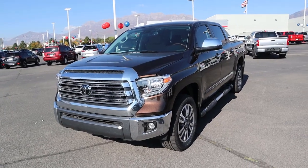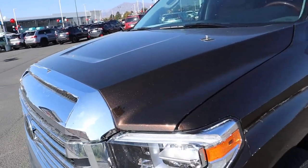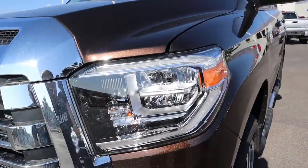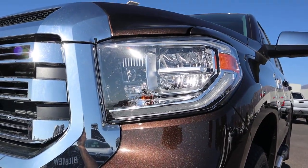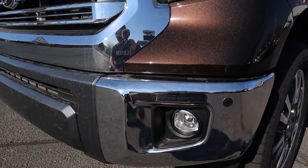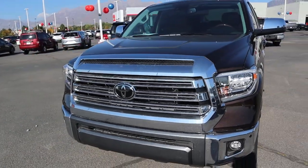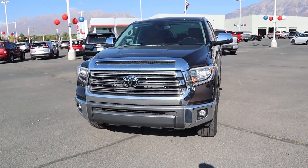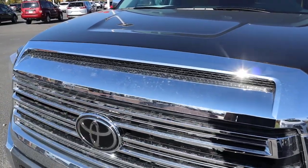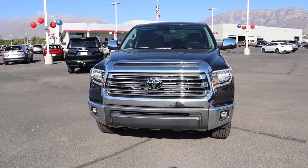Now going over the front end, first off, I love the brown metallic paint on this. It makes sense with the 1794 edition. You guys will see with the interior just how beautiful that is. Now notice we've got the full LED lights with the LED accent lights, fog lights down below with the parking sensors integrated, and then we have the Toyota logo that doubles as a sensor. And overall, the front end of the Tundra is massive, it's imposing, and it's got cool venting there, which makes it look a little bit more aggressive. But other than that, that's all for the front.